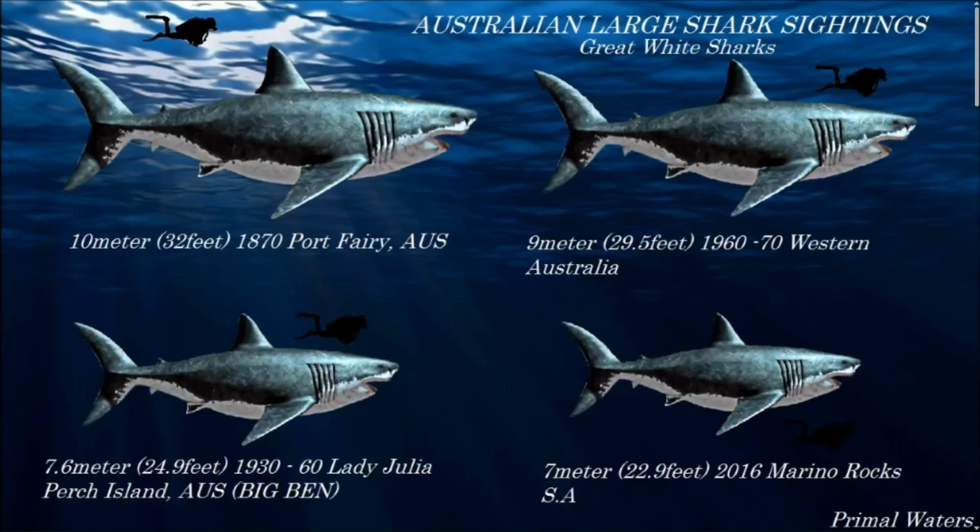But here we go. So the first one we're going to look at is the top left. It's a 10 metre, 32 foot great white shark that was actually caught back in 1870. It's actually mentioned in the Guinness Book of Records, and the actual jaws for this shark are at the London Museum. So you can actually go there and check the shark jaws out.